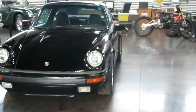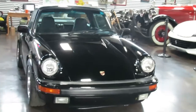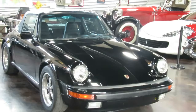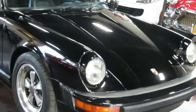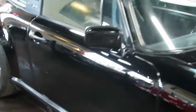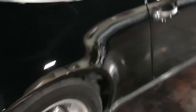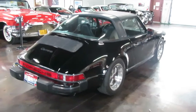In front of us is a Porsche. It is a modern classic. It is a 1984 Targa 911. So it has the 3.2 six-cylinder engine in it, manual transmission. This one is a one owner and it is so well kept. One owner, most of his time in California, the rest of it up here in Idaho. So two great rust-free climates, and this is a rust-free car.